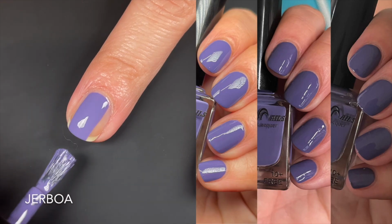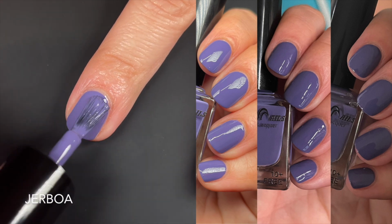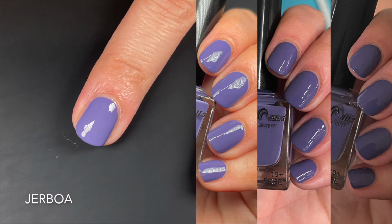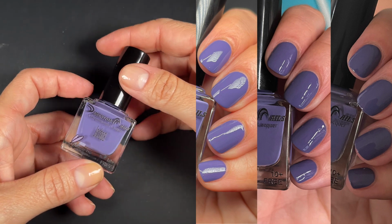Up next we have, what I'm hoping I'm pronouncing correctly, Jerboa. I'm gonna put the names down here, don't worry about it. This is a dusty, I would say purple, but I almost want to say lilac, like a dusty light fall purple. Again, another fantastic formula, one coater. You guys are seeing it in the live swatch.